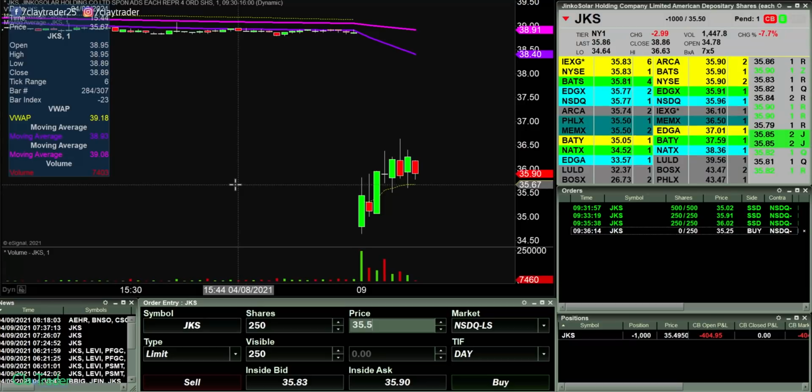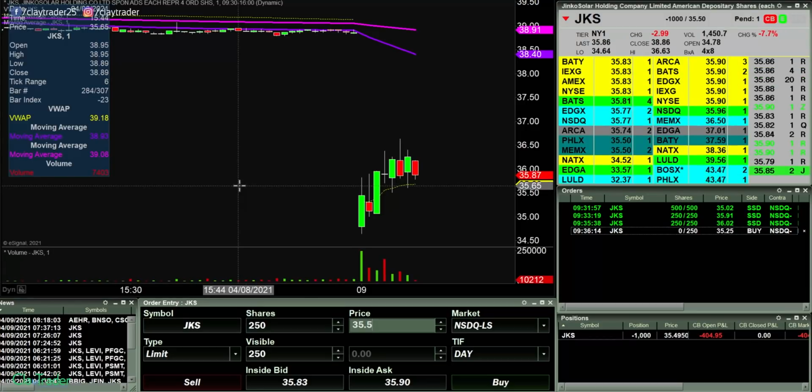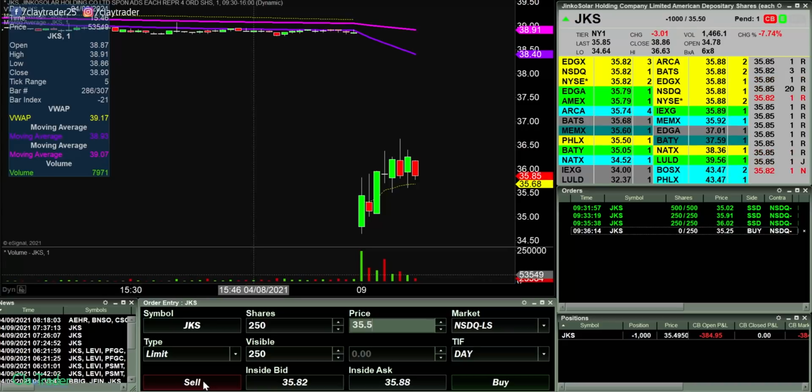What is that right there? Yeah, really if 35.65 is broken, I'll go ahead and add some more. So again, watching 35.65, and if that's broken, I'm going to add there in anticipation of a break of 35.50. So watching that like a hawk.